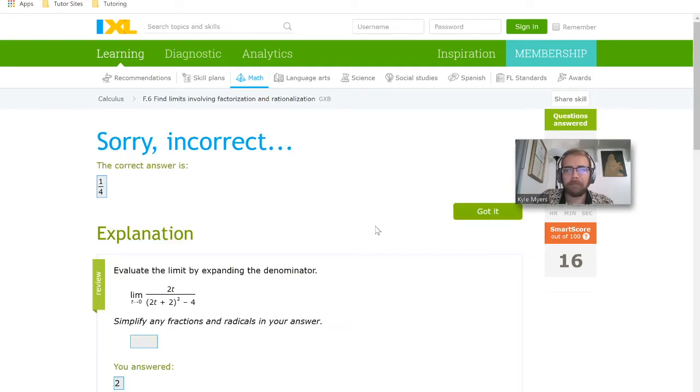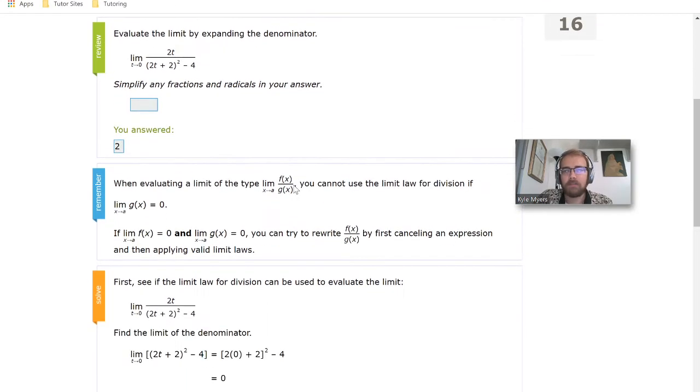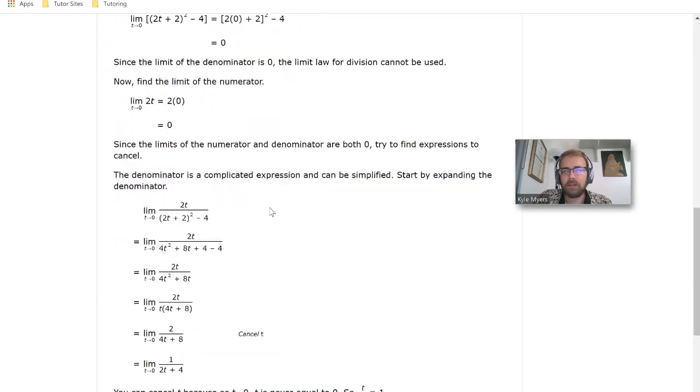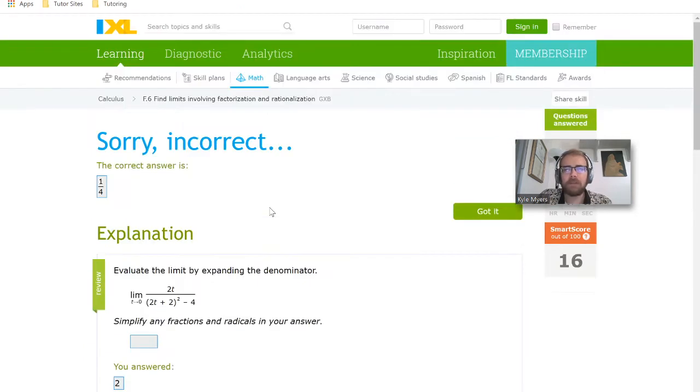Sorry, incorrect. So then it tells you to simplify any fractions or radicals, and then it tells you what to do. So remember this, solve for this, and it gives you all this explanation here. So it's more than just simple worksheets. It gives you a little bit more explanation, things like that.